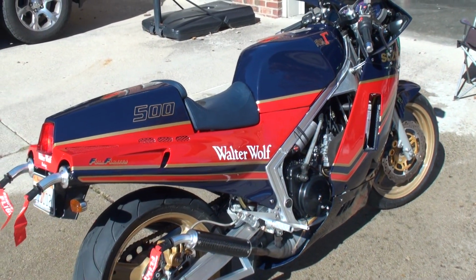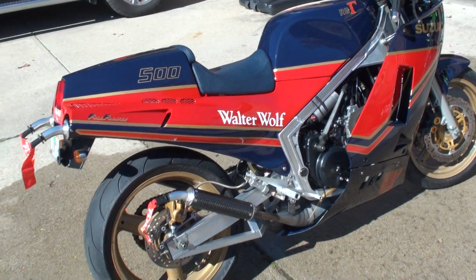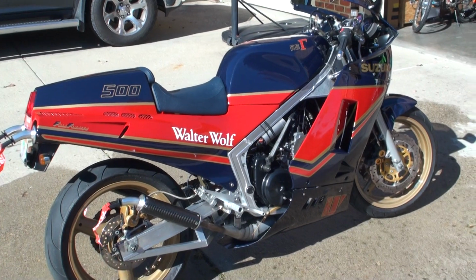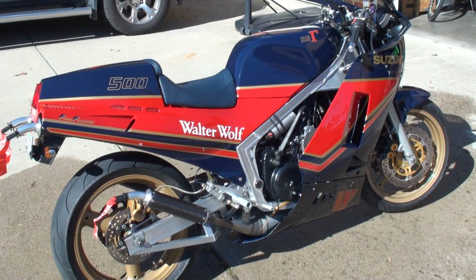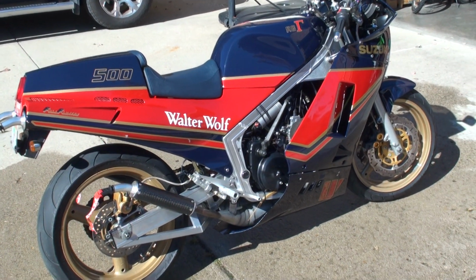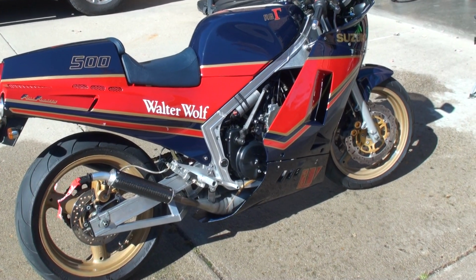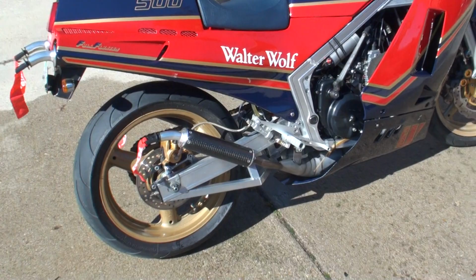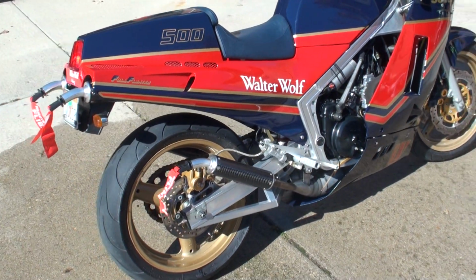So Rick found this for me in an airplane hangar, been sitting there for 15 years, and I bought it from the owner, had it shipped to Rick's house, as I said, a better part of 10 years ago, and did everything. It's got a 555 motor in it, board carburetors, his updated bodywork, suspension, ride height adjustment.